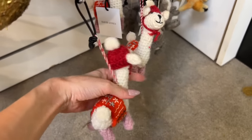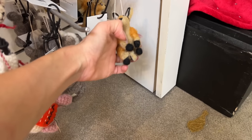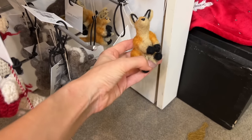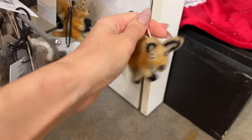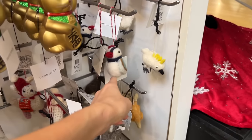What is that? It's a little alpaca. They've even got Australiana, like a little kangaroo or a wallaby with a baby in its pouch. I swear it's a baby, YouTube. I swear. Look, it's not rude. It looks rude, but it's not. They even have a little cockatoo and a puffin.